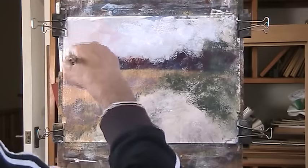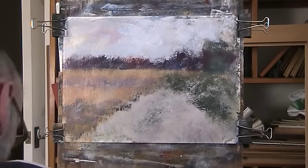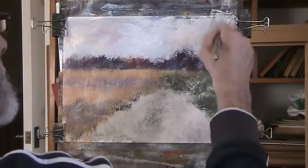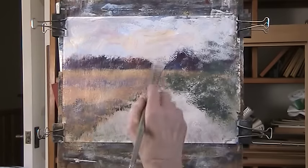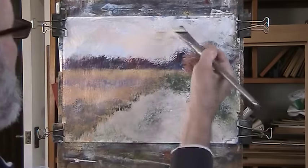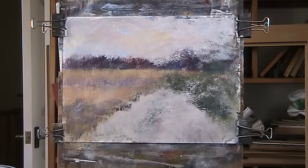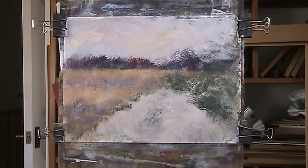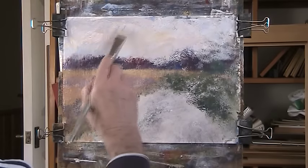Let's just put a bit of that pinky cloud in there. Nice lot of light in the sky. Let's get that in. Come in behind there. And then yellow, touch of alizarin. And just sweep that across the sky. Now, so there we have a sky. We've got a load of light in it, a bit of blue, and a bit more blue. That's not very blue, is it?